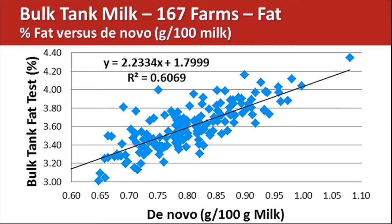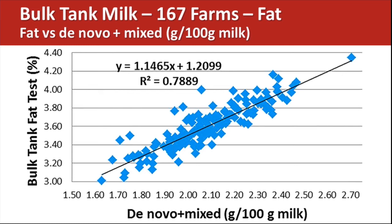So we went out last year, and here's de novo fatty acids and bulk tank fat test overall. There were 3 farms from Mexico that snuck into this. We had them in Western Canada, and generally our squared's a little lower, but as de novo goes up, bulk tank test goes up, and if we look at 0.85, about 3.7 plus, it looks like the same relationship, a little bit more scatter, but farms from all over the United States, the relationships we've seen in the Northeast seem to be valid. If we look at the de novo plus mixed, and our squared's better than just the de novo alone, and at about 225, we're right in there at about 3.7 to 3.8 fat. So this relationship across a wide range of management, feeds, everything seems to be holding across North America.